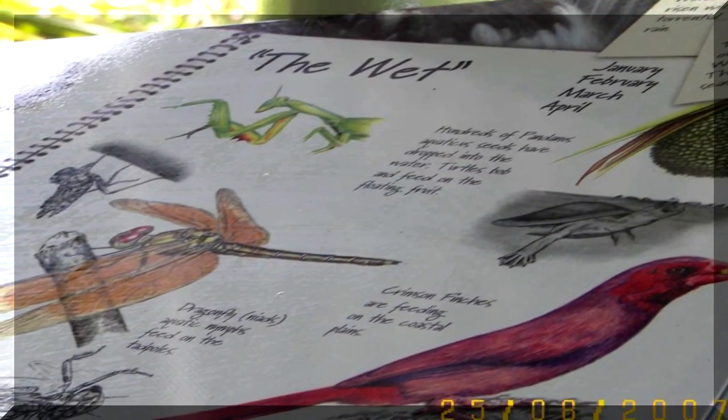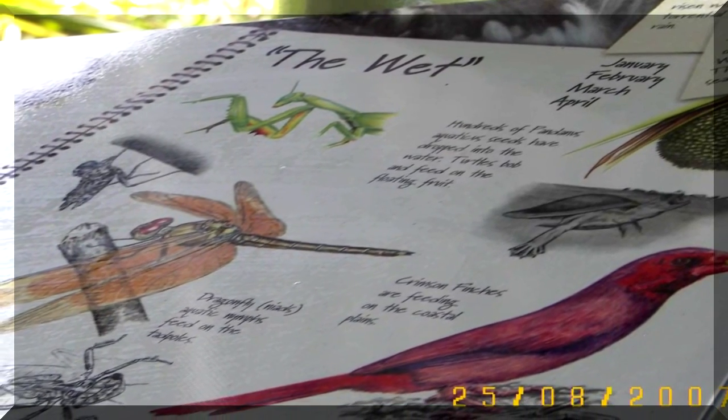Well, that's enough interpretive signs. Let's take a look at snakes.